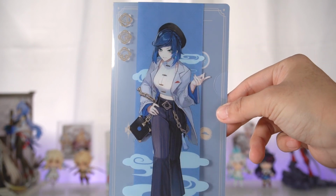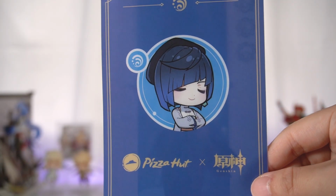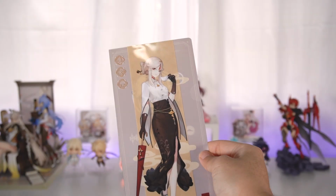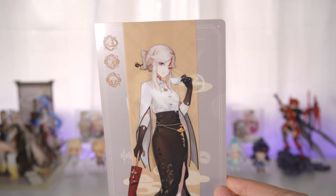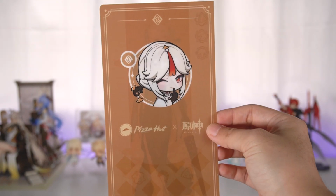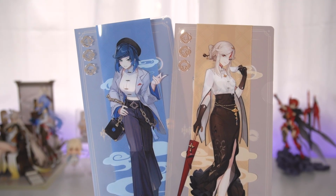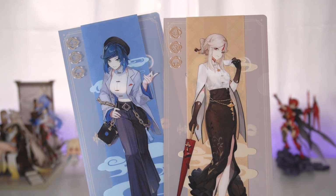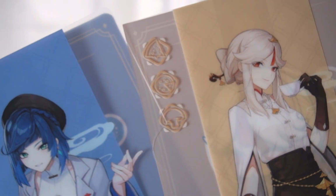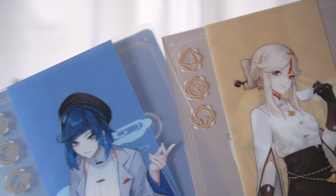But yeah, I really love this art of Yelan. She just looks like a rich auntie. I love it. She looks great. The little chibi art is so cute too. And in this little packaging, we also have the Ningguang one, because of course I had to pick one up with my girl. And she looks so pretty. I love this. We love OL Ningguang. She looks so great. And yes, these clear files are more like ticket holders, and I do actually use them for concert tickets and event tickets, but I think for these I might just use them as decoration and hang them up or something. I don't know what I'm gonna do with them just yet, but yeah, really glad I have these.